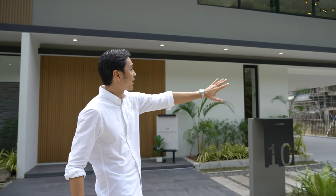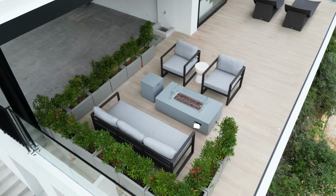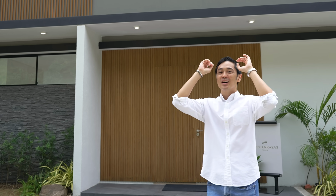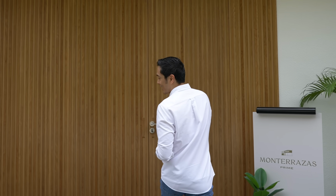Meron tayong 4-car garage here, and it goes to a balcony with a fireplace. Mamaya papakita ko sa inyo. Pero this is what greets you the moment you enter the home. Check this out, guys.